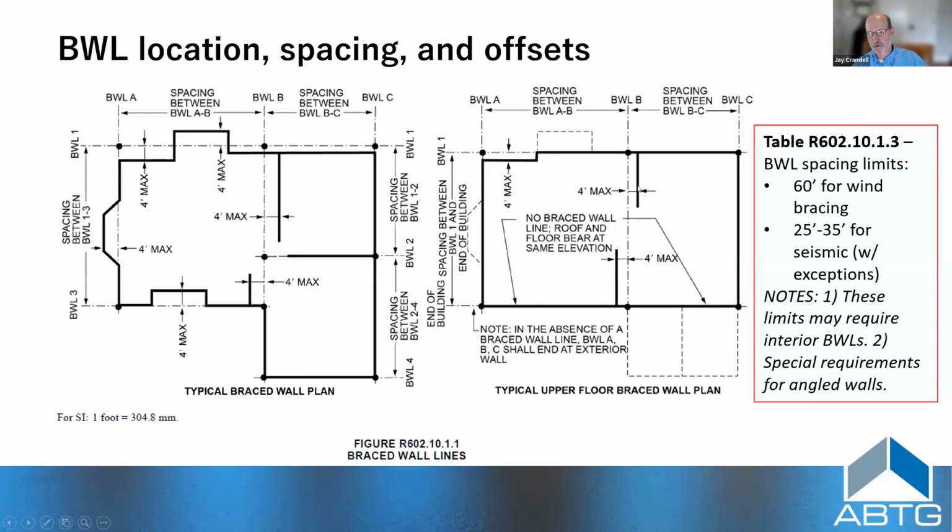The right being the upper story of a 2-story plan. You see that's a fairly simple box, and so there's 3 braced wall lines front to back, and just 2 that are required left to right on this plan on the upper story. So fairly simple. The bottom story has got more of an L-shaped pattern. It's got a garage exterior wall that then turns into an interior wall, and you can see the actual interior wall that this braced wall line is representing.